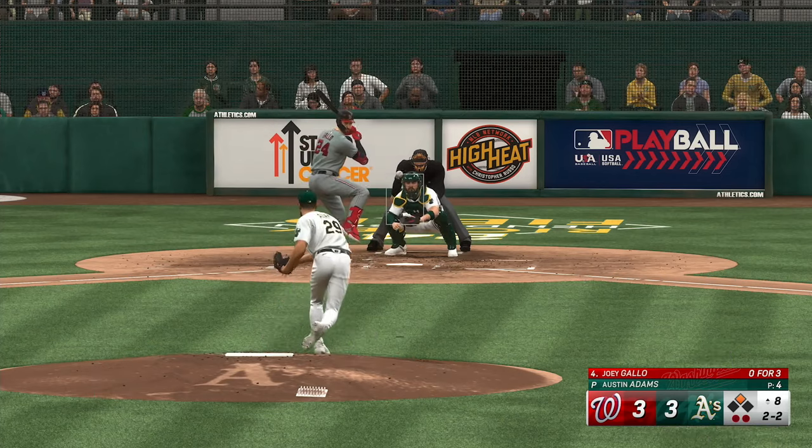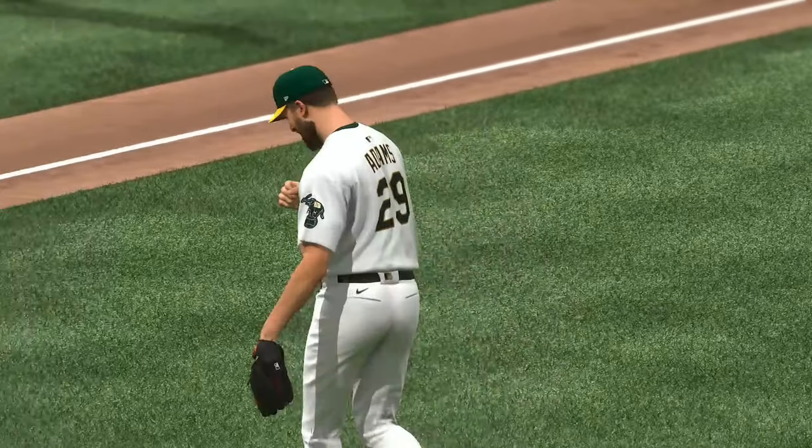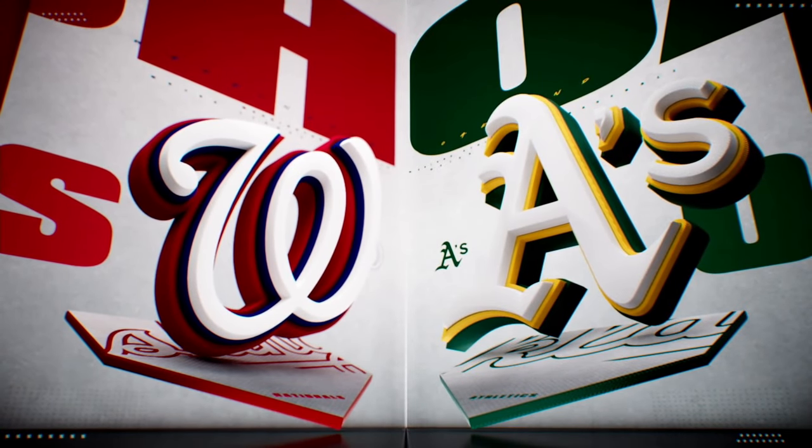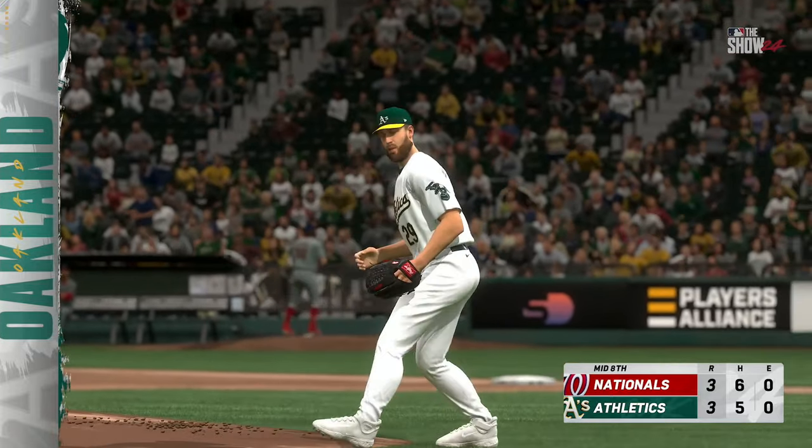Righty to the plate. Swings and misses on the fastball up in the zone for the strikeout. He's in a tough spot, had to make a great pitch, did it, got the strikeout, gets out of the jam. Clearly, he's happy with those results.